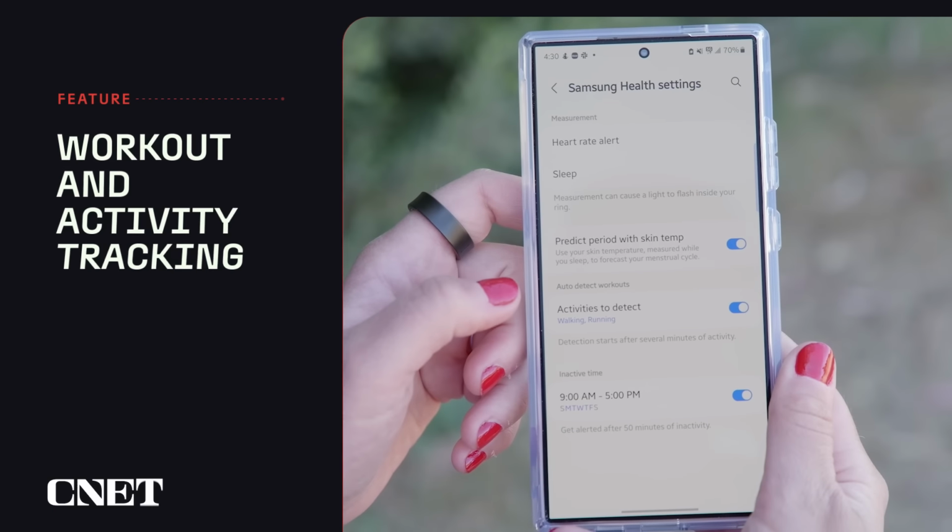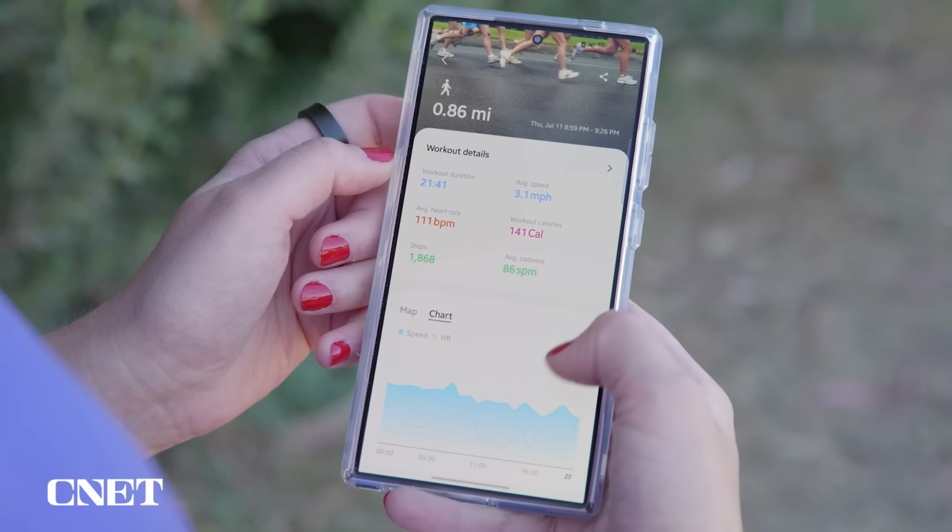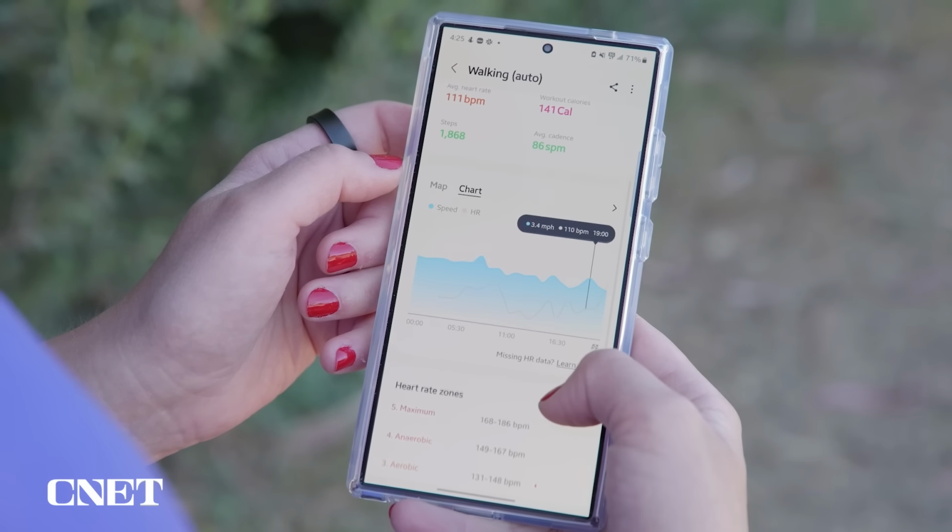The Ring has automatic workout detection, so you can head out for a walk or a run. Yes, only those 2 workout types. And you'll get automatic credit after the Ring detects you've been moving for a certain amount of time. Now, I found it took about 10-15 minutes of me going on a walk or a run for it to kick in. And the good news is you can go out without your phone if you want, and it will still automatically detect those 2 workout types, but you just won't be able to attach GPS data to it, obviously.